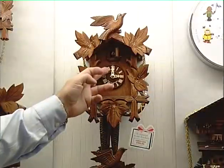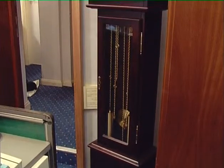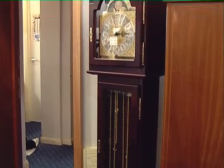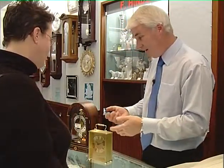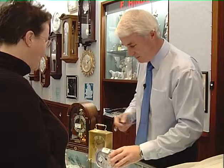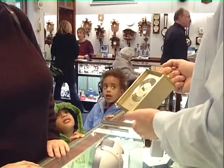Any other sort of clocks you're interested in? I've always wanted a cuckoo clock. Well, they're just over there. Maybe a grandfather clock, if you've got the room for it. Lovely. We've got a nice one over there. So you like the grandfather clock? I do, yes. Are there any of the other clocks that you particularly like? I think this one would do the job. How much is it? It's $39.95.